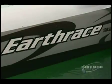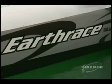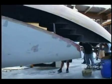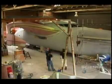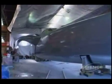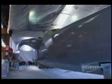The old record for speedboating around the world stands at 75 days. Peter Bethune, who built Earthrace, will use new technology to try to better that time. He thinks he can trim 10 days off the trip. The secret is in how he will deal with waves.